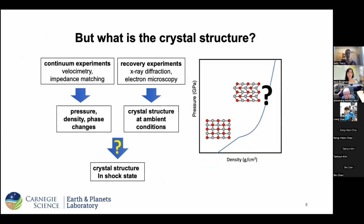Using this type of method, as I mentioned, you get a continuum picture of what's going on, and then you can often identify kinks in that pressure-volume Hugoniot curve, and often attribute those to phase transitions. However, we don't have any crystal structure information from this, and often when you have phase transitions that may have small volume changes, it's difficult to see that with these types of measurements.